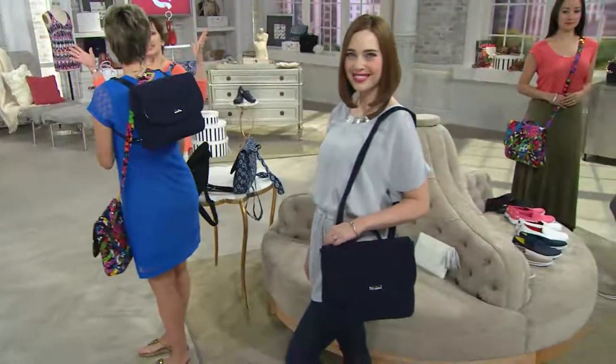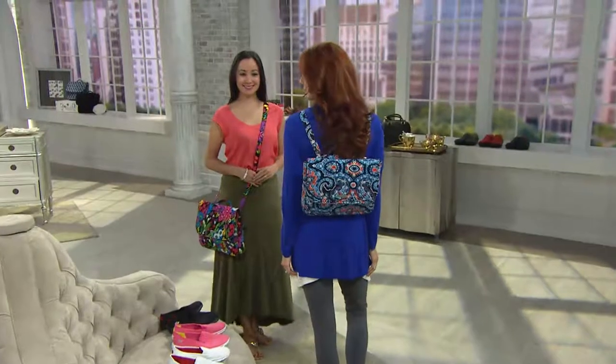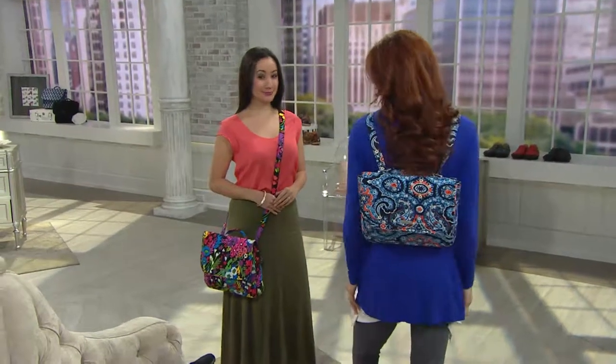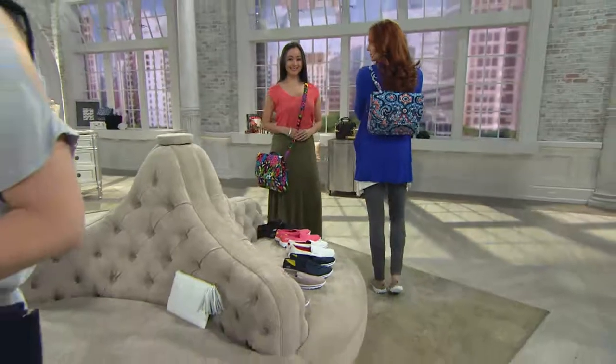Hands-free. You've got a hand for your luggage, a hand for your coffee. If you're walking with children, you've got hands for your children. Maybe you hold your husband's hand. So it does everything that you could possibly be wanting. Super duper, just keep it in mind, a great piece.